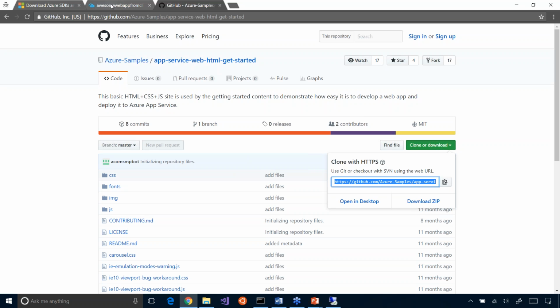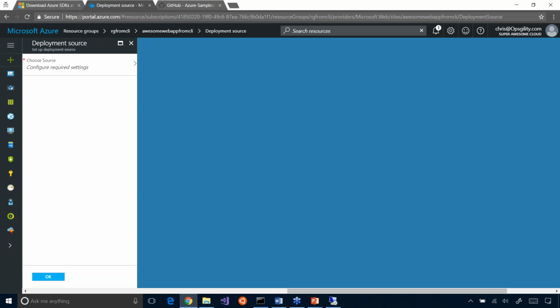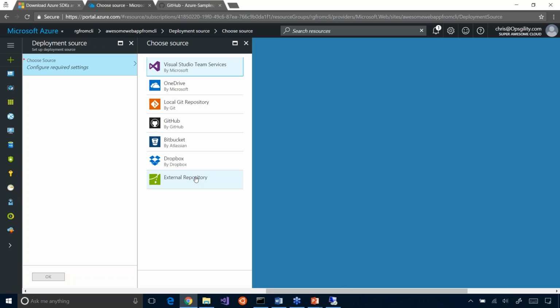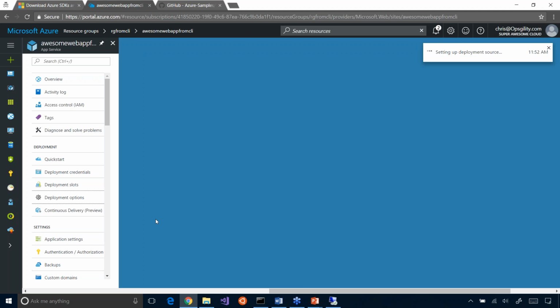Now I can go back to the Azure portal, and on my web app in the navigation list on the left, I can scroll down here and click on Deployment Options, and then I can choose to configure a source to deploy from, and in this case, I'll pick External Repository, and then I'll paste in this clone URL that I copied from GitHub and click OK. And now it's going to set up the deployment options, and it's going to automatically kick off the first deployment of that application out into this web app directly from GitHub into Azure.